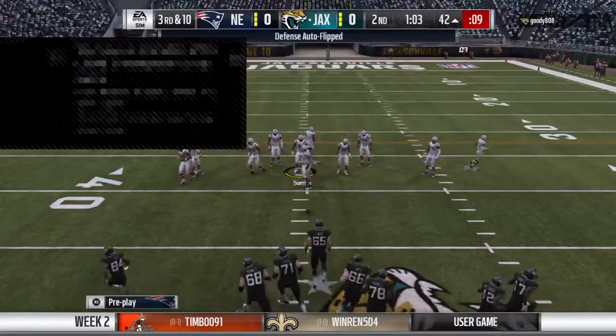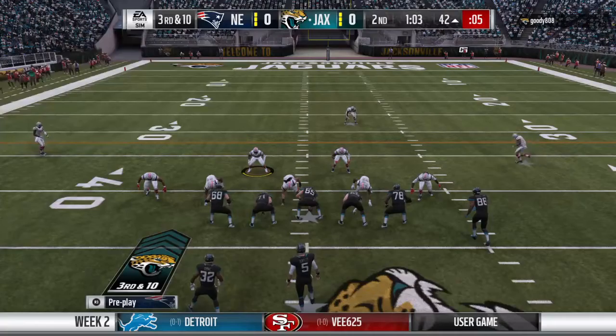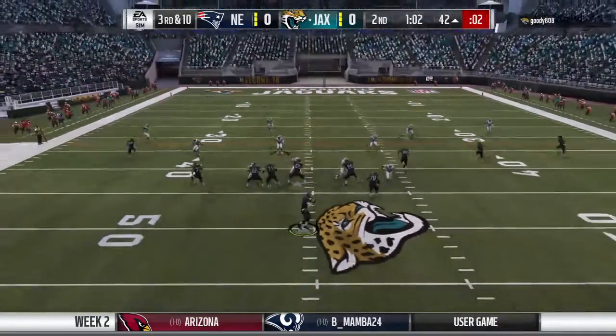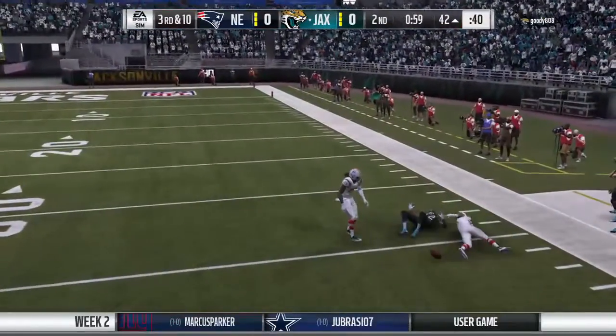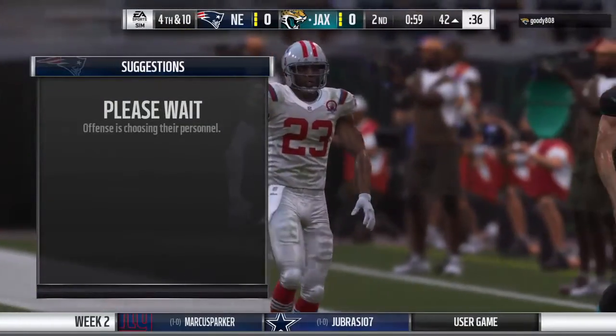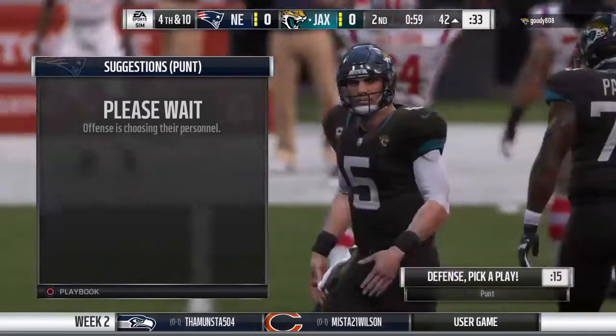The Jaguars on 3rd down, just 1 for 3 thus far. This is 3rd and 10. From the gun, it's Bortles, and it falls incomplete after almost being intercepted. A pick there would have been great. The good news for the defense now, it's 4th down.